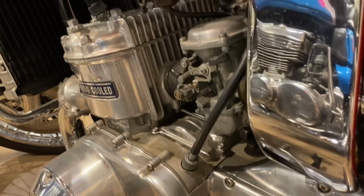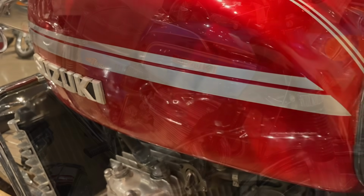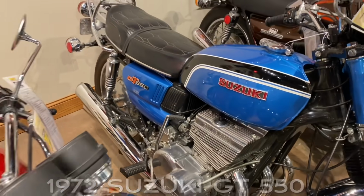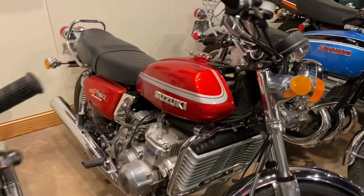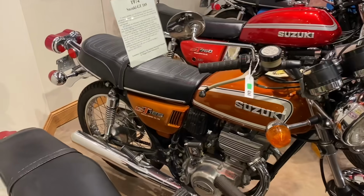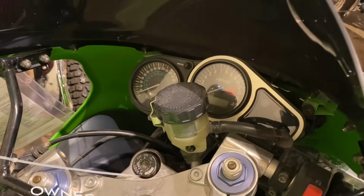True piece of history here, the Water Buffalo from Suzuki. Have you ever ridden one? If you have, let me know. The GT series includes this 1972 GT 550. Also, we'll talk about small bore bikes that live on and are very, very collectible. The Suzuki GT 185.